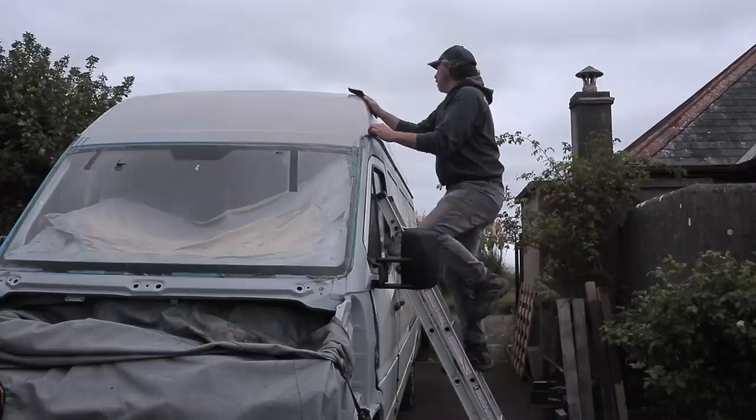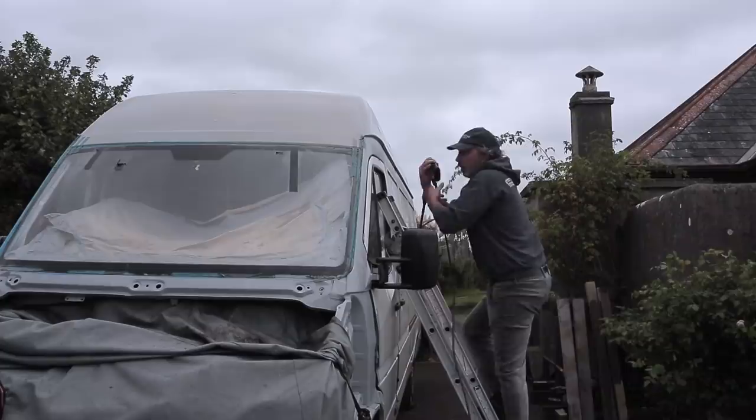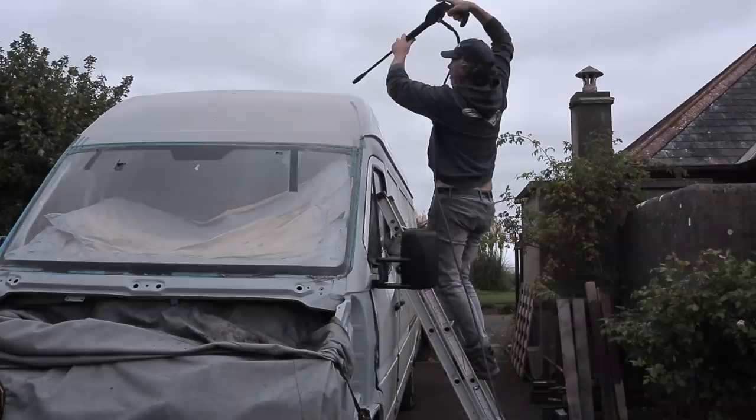Should have done this from the get-go. Start from the top and work down, I mean. I was testing the resilience of the primer though. I wasn't sure whether I was going to rub through it, so I'll package this up as an experiment and pretend I meant it. Now watch as the water runs down the windscreen.